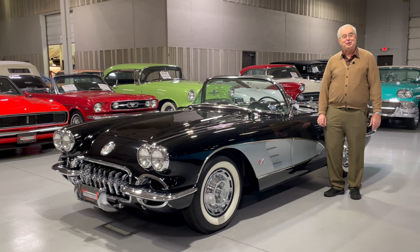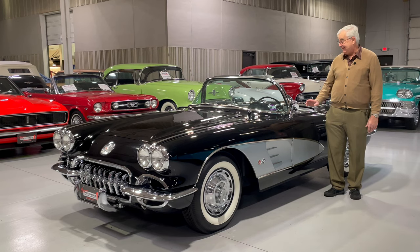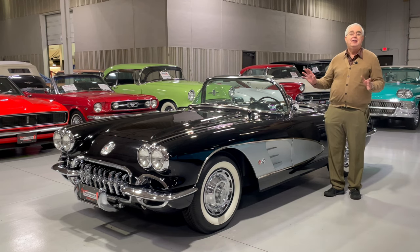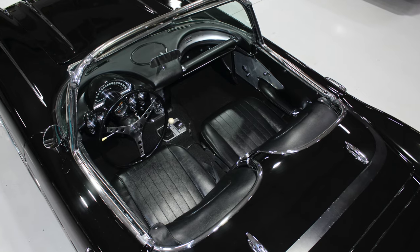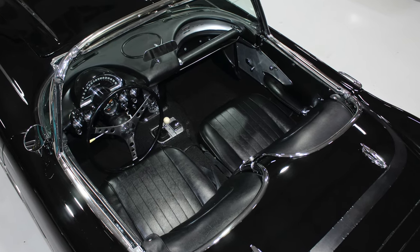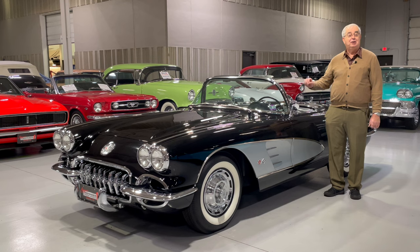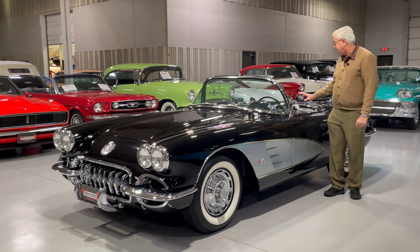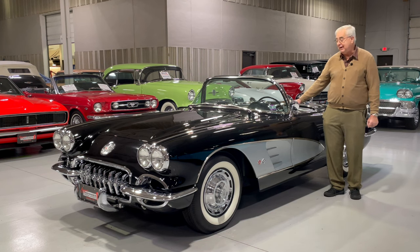Yeah, I don't know how many roads you could go that fast, but hey, that gives you that opportunity. Factory tach is of course in place, padded dash is really nice. Nice black vinyl bucket seat interior with the floor mounted shifter with all the correct stuff the way it came in 1960. They were just really sporty. You've got a white vinyl soft top on it.